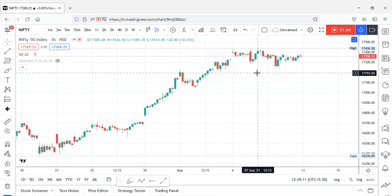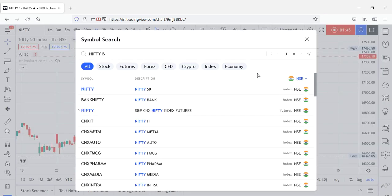And let's say if these levels hold, we are good to go higher. The strong hurdle is coming somewhere around 17,500. 17,500 will be a strong hurdle on the higher side, and it can act as a make or break level. If we manage to sustain above 17,500, then we may see a very good move towards 17,700 or 18,000. The fresh gates will open if you see a decisive close above 17,500. So in a nutshell, 17,200 will be a demand zone for Nifty, and 17,500 will be a stiff hurdle on the higher side.